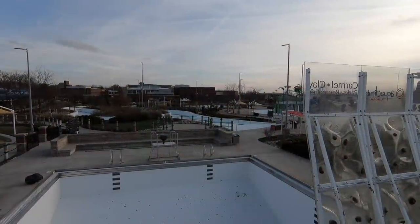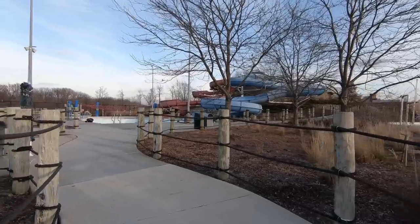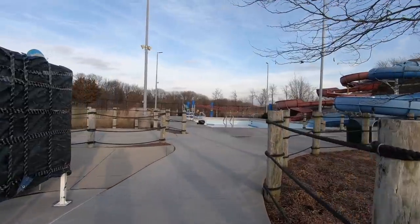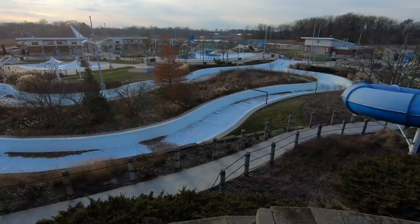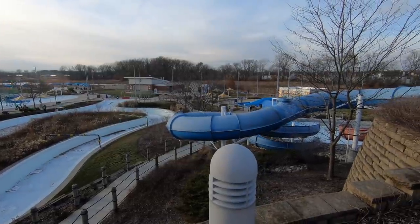Johnny's getting to play at the water park. I don't think I'll try to go off the slide. Well, it's too bad Johnny can't go up to the top here. Go down the water slide. This will look totally different next summer when the flowers are in bloom and everything's alive and not dead because of winter.